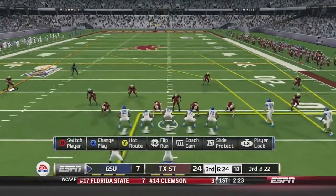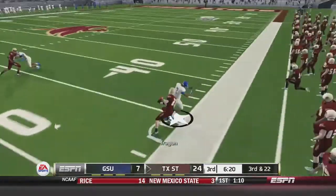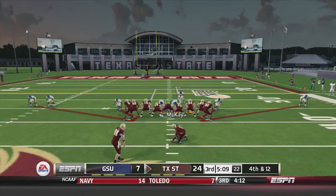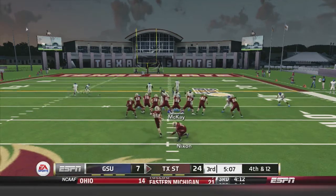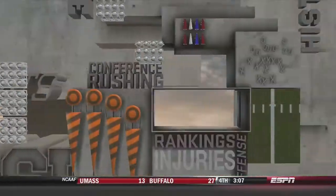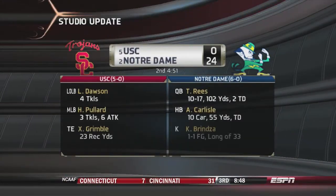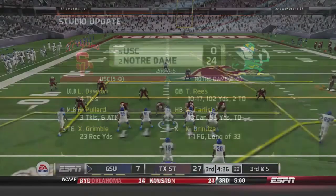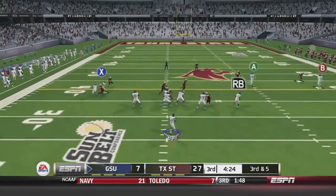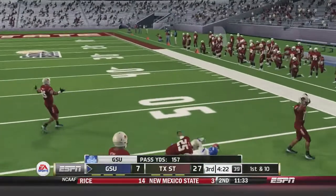3rd and 22 now. Bell in the shotgun, back to pass. He's going to fire for the sideline here, and Albert Wilson and Trey Gunn's going to pick that one off. His second interception of the day. That turnover would lead to this 54-yard field goal attempt, which is up and good, and Texas State is ahead now 24-7, and USC and Notre Dame are playing, and Notre Dame's ahead 24-0, and Texas State is ahead 27-7 after that field goal. Bell hits Williams here on that pass play.